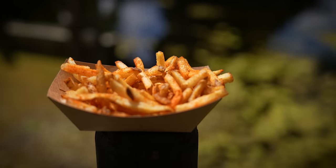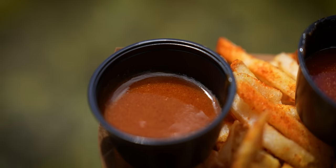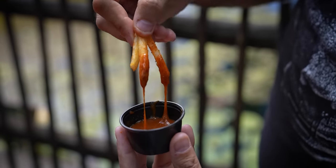The fries are good, but I think what elevates this is the sauces. The Korean chili ketchup is just a little bit spicy, and then the curried honey mustard is my favorite. It's more sweet than spicy. 5 out of 5, Peters. I feel like this is a must get every time you're at Animal Kingdom.